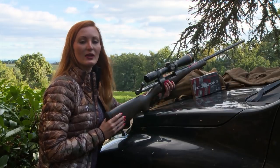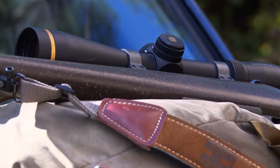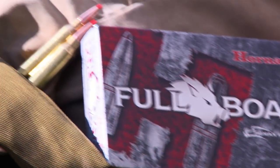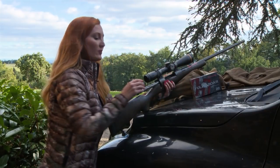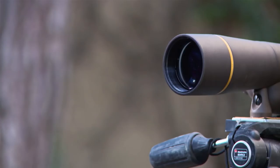For this hunt, we're using the Legendary Arms Model 704 in 300 Win Mag. We've got the new 3-18 Leupold scope on here with the adjustable turret. And for this hunt, we're going to have the Hornady Full Boar 165 grain ammo. That should be good for whatever we find. So let's give it a shot.